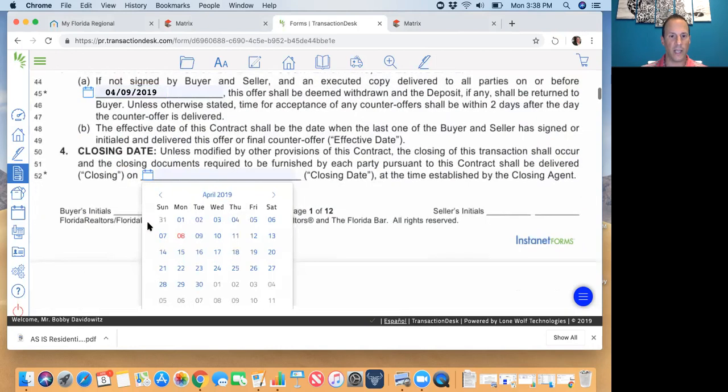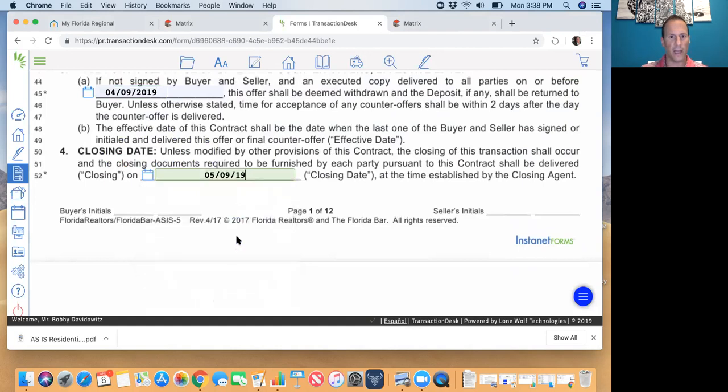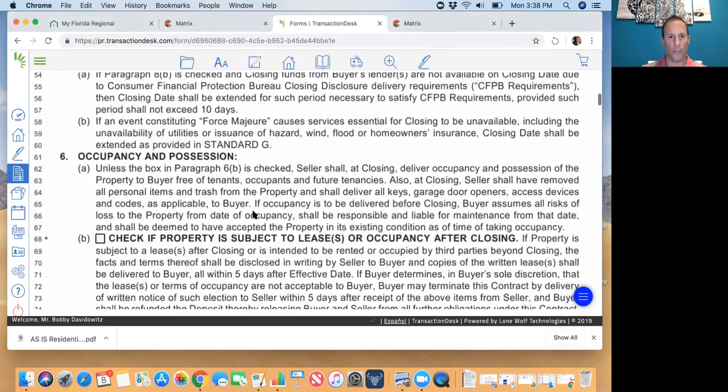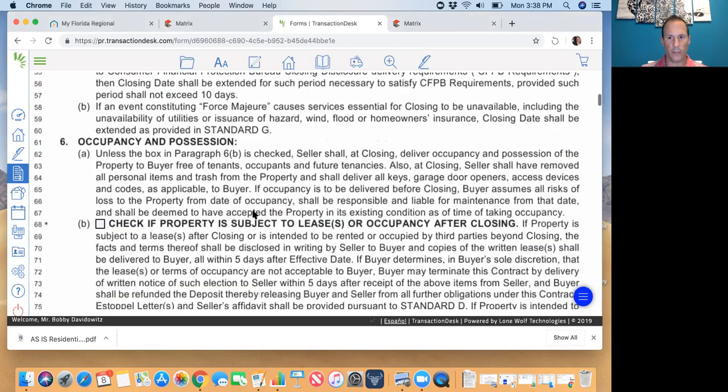So in this particular case, let's just go ahead and put the closing date. Since we're on April the 8th right now, I'm going to give myself an extra little day because I'll pretend like I'm getting conventional, and I'll go ahead and put it for May 9th. So that's when my closing date will be for this particular example. Okay, so let's move down here.